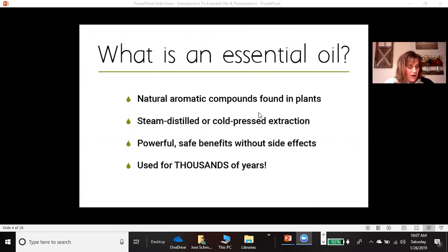So I want to explain what volatile aromatic compound means. In short, it means that these compounds are very small organic molecules that tend to change quickly from their solid or liquid state to a gas at room temperature. So they're called volatile because they change their state quickly. When you first open a bottle of essential oil, you can smell its potent aroma. Sometimes even from across the room, you can smell it pretty quickly.